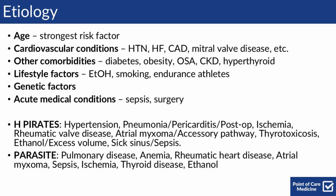Cardiovascular conditions like hypertension, heart failure, coronary artery disease, valvular heart disease, especially mitral valve disease, and cardiomyopathies significantly increase AFib risk. Other comorbidities such as diabetes, obesity, obstructive sleep apnea, chronic kidney disease, and hyperthyroidism are strongly associated with AFib development. Lifestyle factors like excessive alcohol consumption, that's more than 1 standard drink daily or binge drinking, smoking, and physical inactivity contribute to AFib risk.